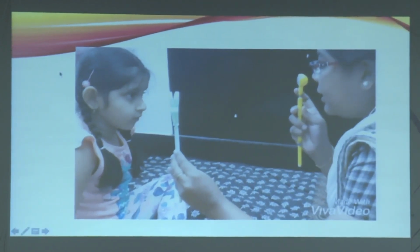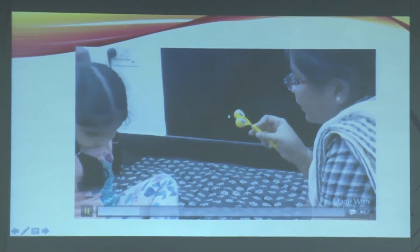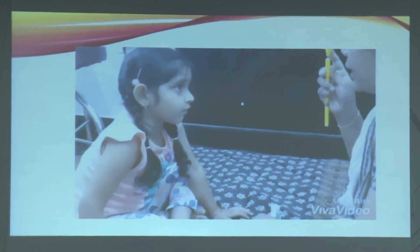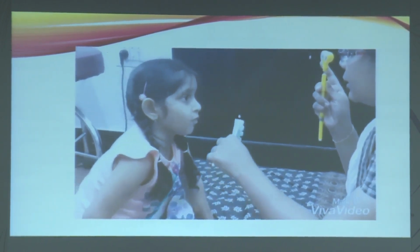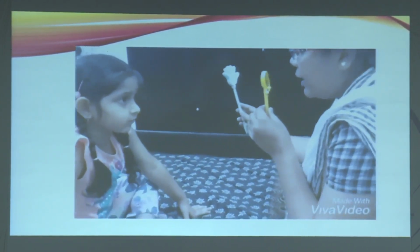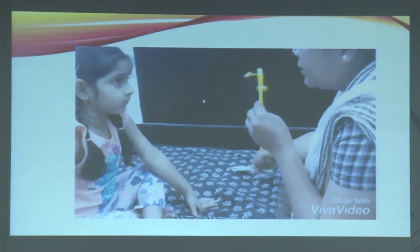Now this is a video, and it's just showing how the test works. This is a child with an inferior visual field defect. She's actually following now. You attract her attention, and then the second object is brought. Only now she sees it. That's how profound her inferior visual field defect is. So that was a little better.